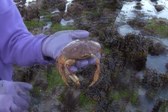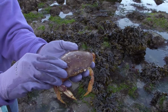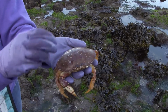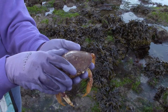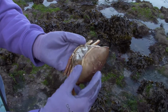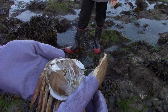So I found another cool thing. This is the molted shell exoskeleton of a Dungeness crab. As crabs grow, they have to molt their shell, just like snakes molt their skin as they grow. And I can tell that this one is a molt because I can open it up. And when you open it up, it reveals that there's nothing inside of it, just the leftover shell.